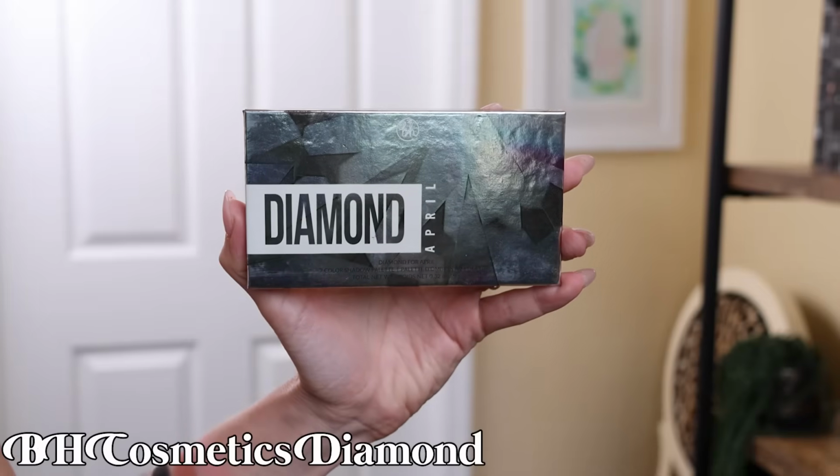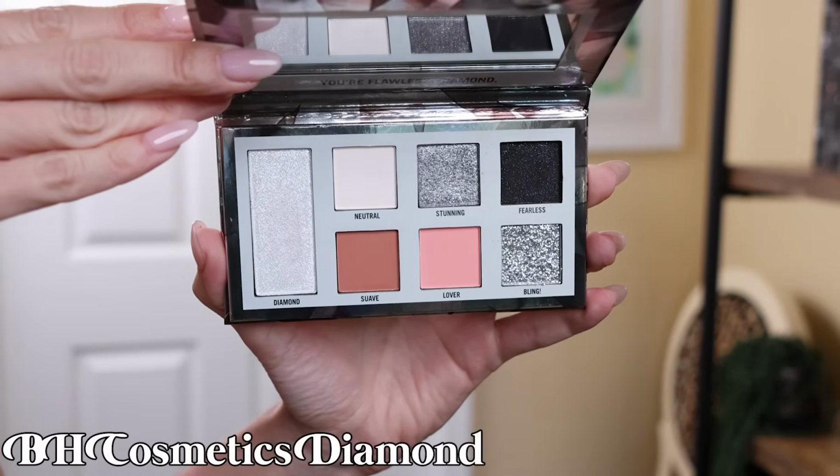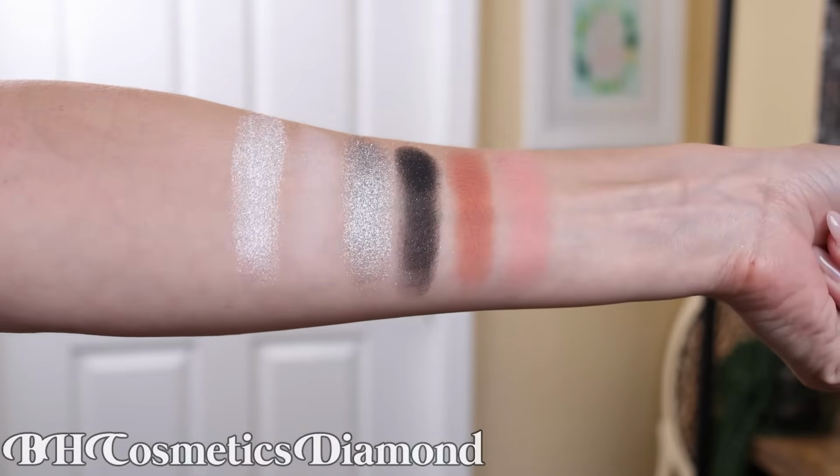But yeah, I pack Diamond all the time as a companion palette because it has like a matte white, this is a matte black. I mean, it is a matte with sparkle. You just tap off your brush if you want it to be matte. A couple of more like warm shades and this stunning like light silver. Oh my gosh, I love it.